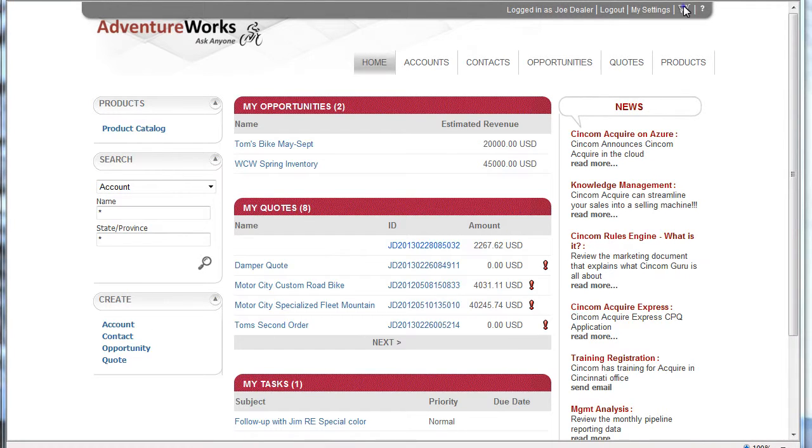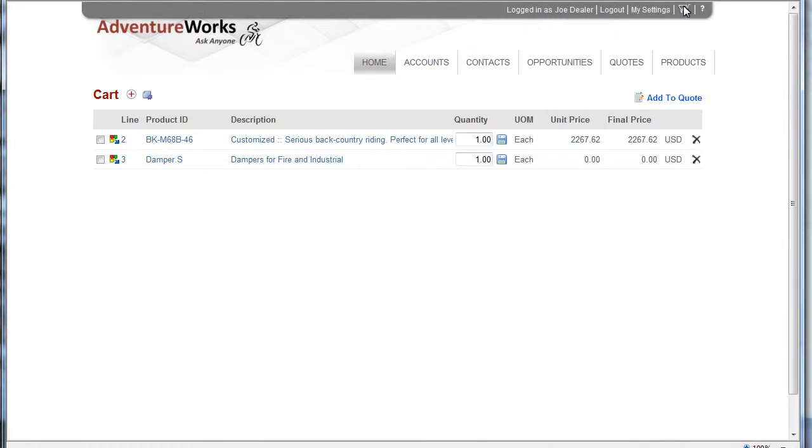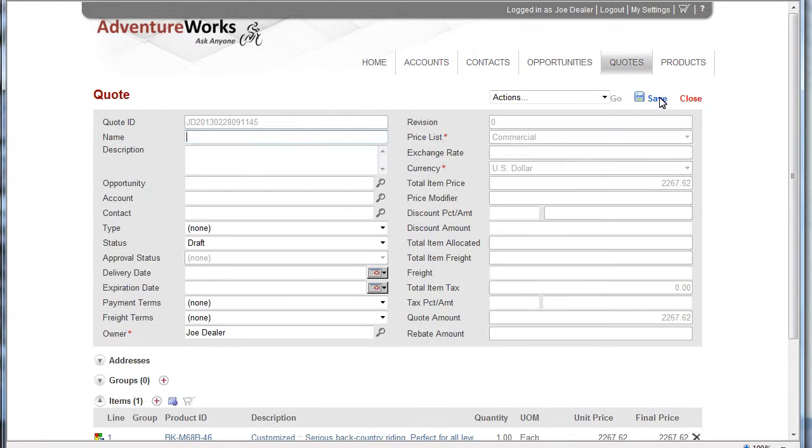You can go to Cart, which displays your previously saved configurations, and then select the specific configuration and click Add to Quote. The quote screen appears. Here you can enter some basic information for the quote.